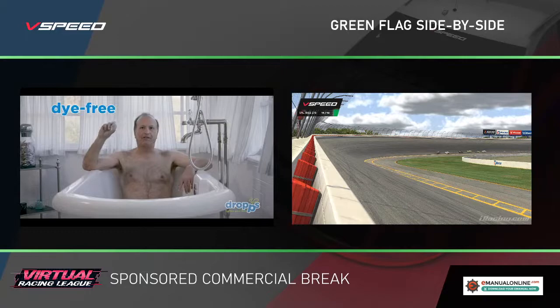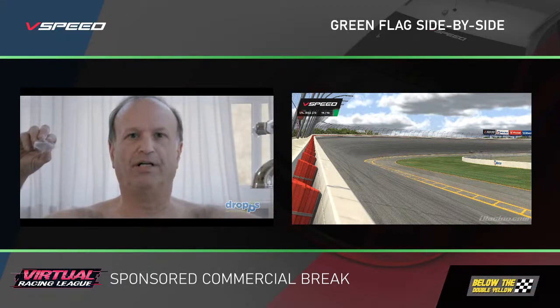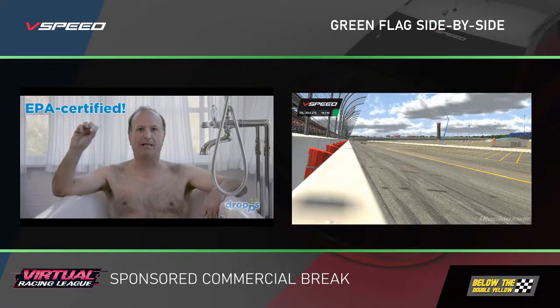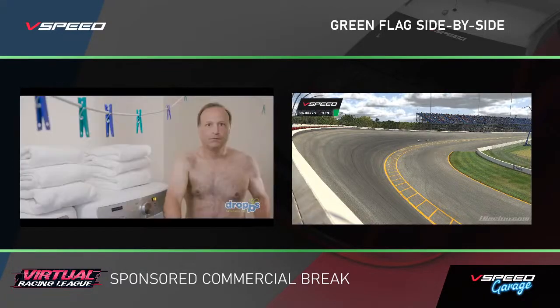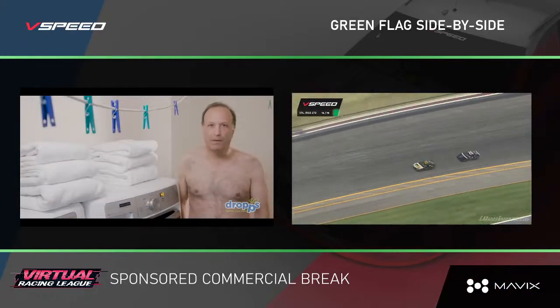Drops is dye-free, MPE-free, phosphate-free, animal cruelty-free. So free, it's freaking awesome. We make Drops with only 6 safe ingredients, certified by the EPA. Drops is tough on dirt, but gentle enough for baby's skin. It's so gentle, I'm taking a bath in it. Doing laundry with Drops is hard to beat. 1 drop equals 1 load. Now, can we talk about my package?